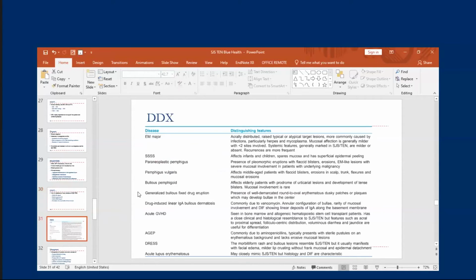So, discussing the typical physical and clinical presentation of SJS and TEN, we have to make sure that other etiologies and other disorders are ruled out. The most common one is erythema multiforme major. In erythema multiforme major, when you say major, there is involvement of the mucosa.